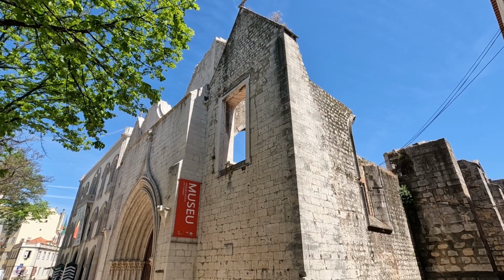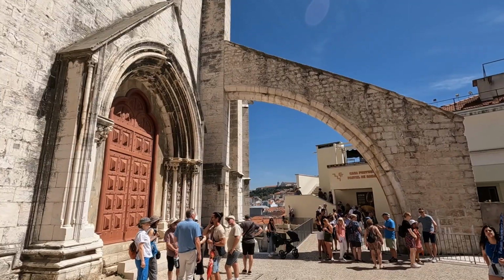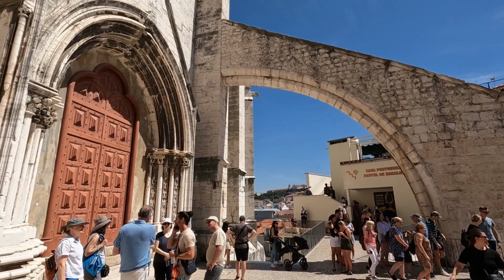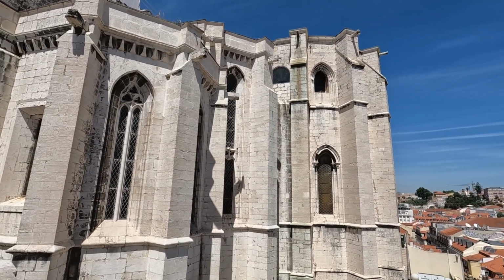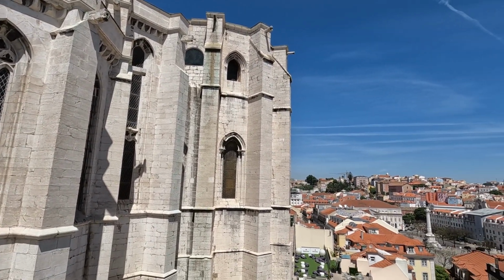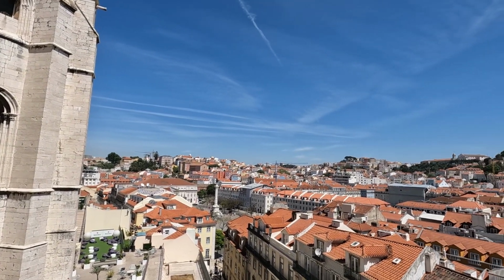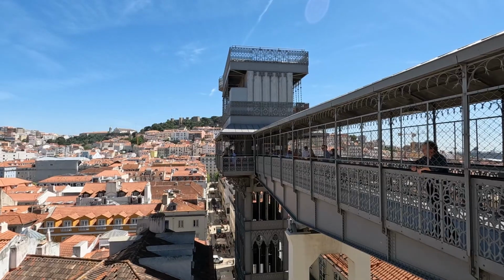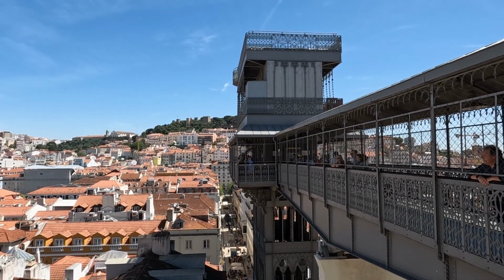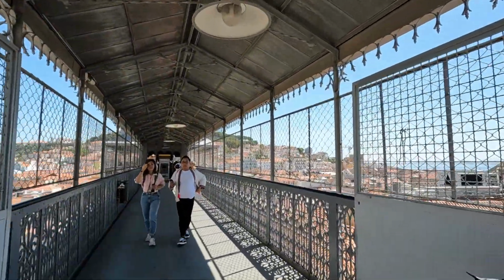Just outside of the Carmo Convent, if you walk along the side of the building and under this archway around the back of it, you'll find a great perspective of the size of the old stone building, as well as a spectacular view overlooking the rooftops of Baixa and even over to the São Jorge Castle in the distance, as well as the Santa Justa Lift. Let's head across the elevated walkway and have a look on the other side.